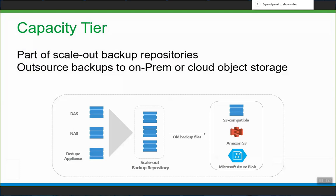So the way we did this, we created the concept of a virtual repository. The virtual repository is comprised of two pieces. It's comprised of the performance tier, which is what you're writing to today, your on-prem repository, and then the capacity tier. The capacity tier is whatever you determine is your object store. So S3, Azure Blob, or even on-prem. And interestingly enough, most of my customers who are using this today are actually using an on-prem type of object store. So that would be the capacity tier.